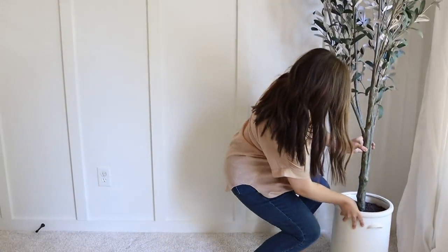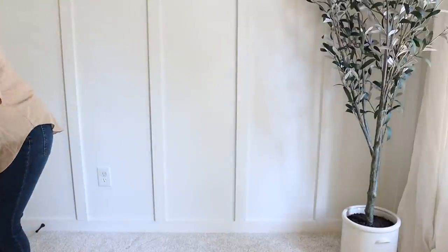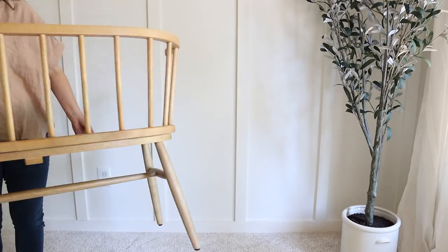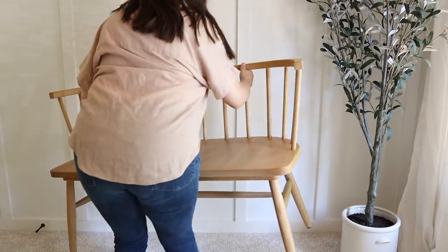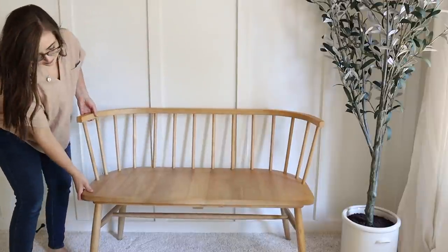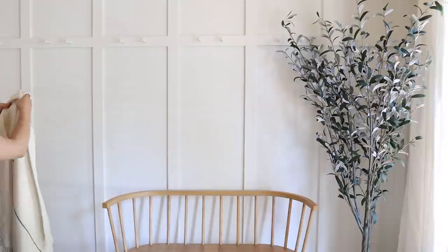And now it's time for my favorite part of all projects, which is the decorating portion at the end. I was able to get some pieces that have been on my wish list for a very long time, and I'm so excited about how this space came together with all of the woods and the whites and the greenery.